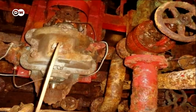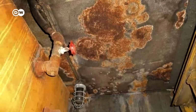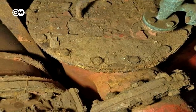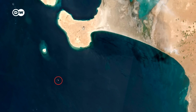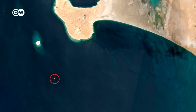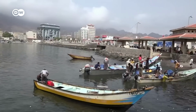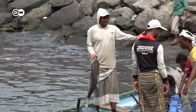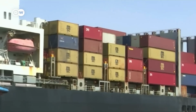In 2019, a team went on board and took these photographs. They show the extent of the neglect, even then. Pipes were leaking and valves rusting through. A small dot from space, the Safer could have a big environmental impact. A spill in the Red Sea would devastate wildlife, leave fishing communities destitute, and it would disrupt trade through the Suez Canal.